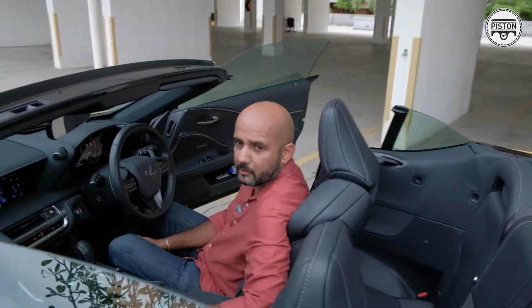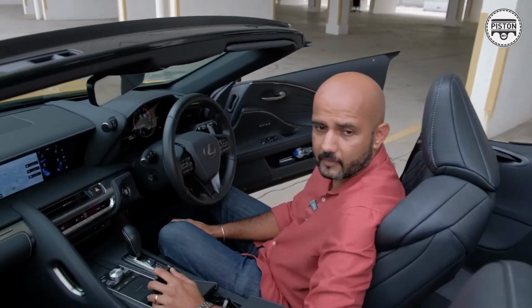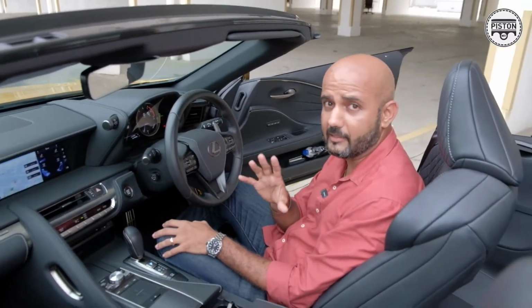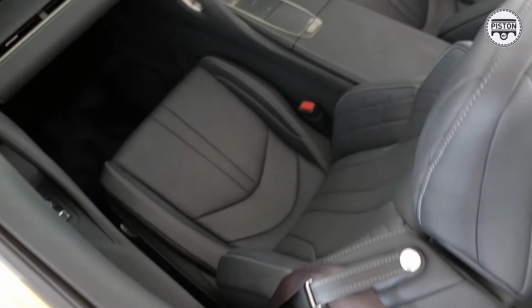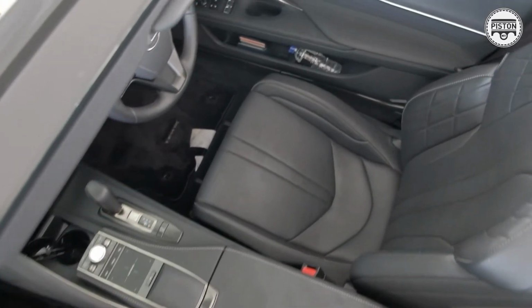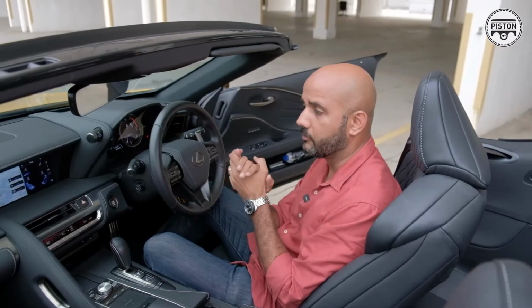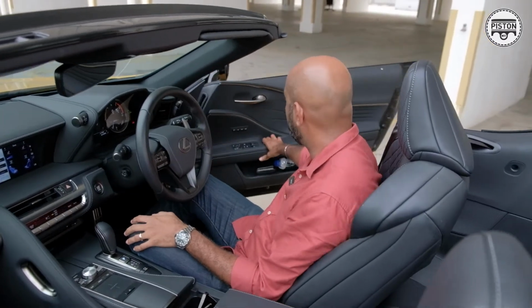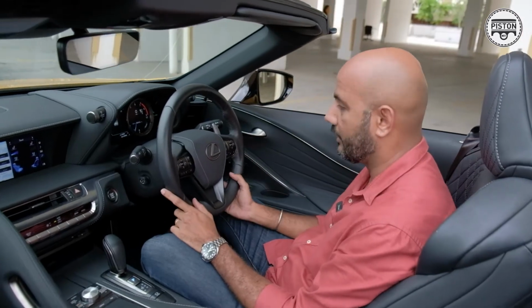Right, let me close these windows for you. These seats are some of the best seats that I've ever sat on. Brilliant, they're fantastic. And I really hope you get a chance to sit on them as well. They're ventilated, which means it's perfect for Malaysian weather. Everything in here is really very nice.